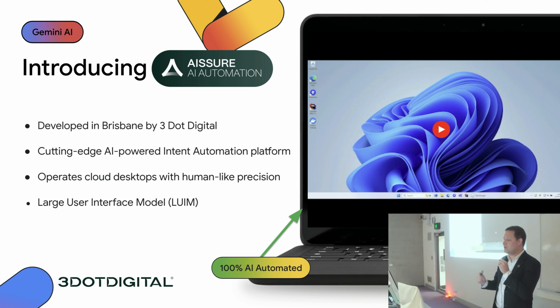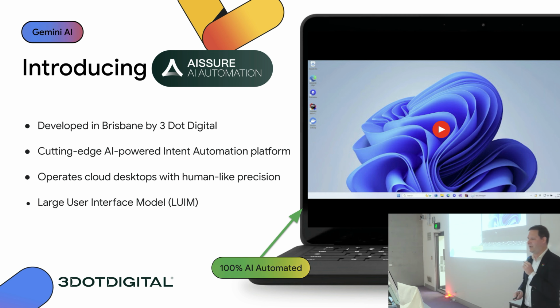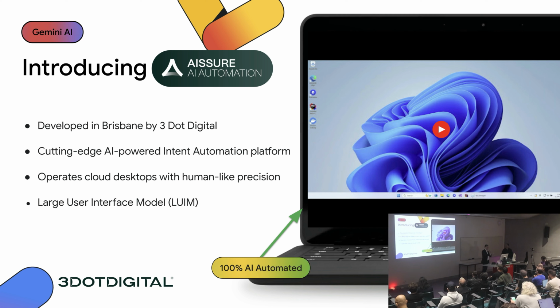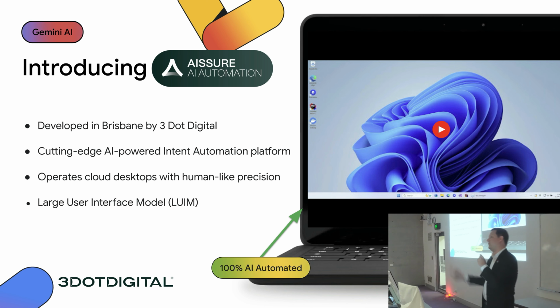What we're using is a large user interface model to identify and navigate these complex user interfaces. And it's important to understand that we're using visual element recognition. So we're not writing a script where we have to change our code in order to make it all work. We're literally just saying, LUIM, I need you to look for this element. It looks like this, and it's next to that element. So we use a more visual language.